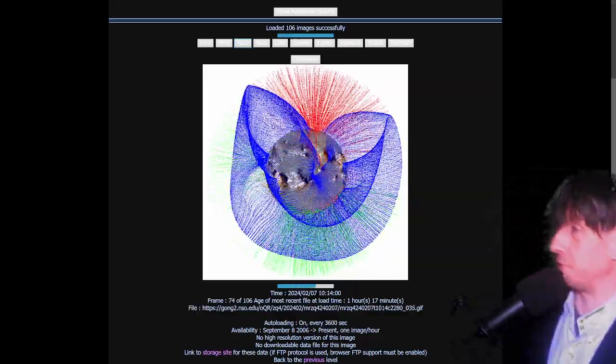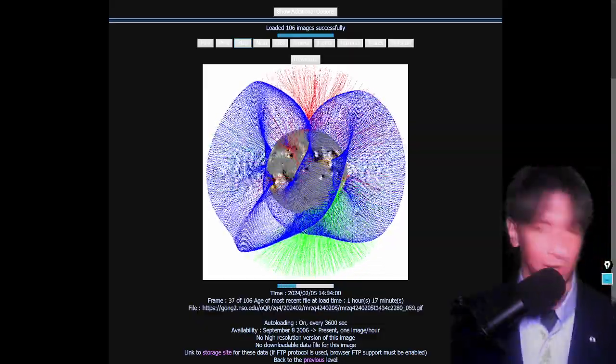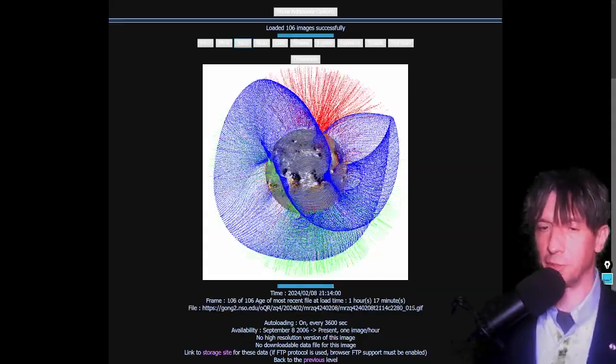Anyway, here's our line of sight field plot. Did you know this is the year of the dragon? Yeah, it's the year of the dragon. Anyway, that's what's going on for the solar fields, the solar magnetism.